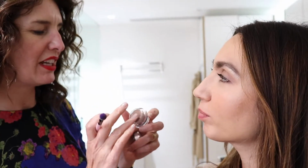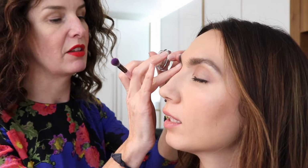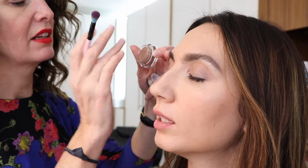So I'm using one of Trini London's cream eyeshadows, and she does them in stacks and lots of different colours. I just think they really don't move. I've tried them on my tiny eyes. Oh wow, that's great. Yeah.